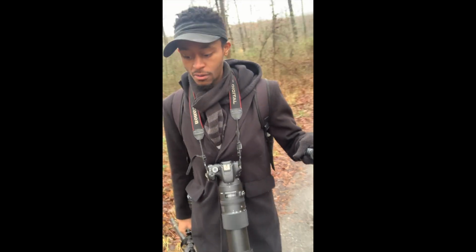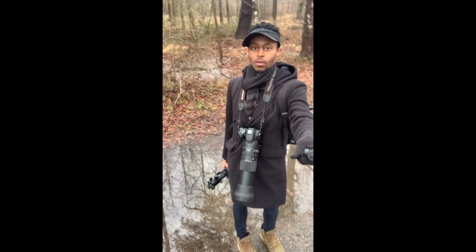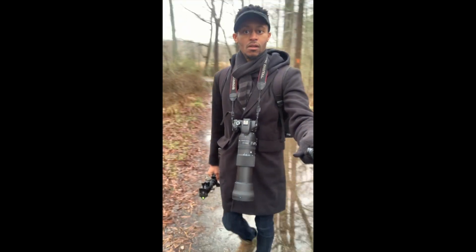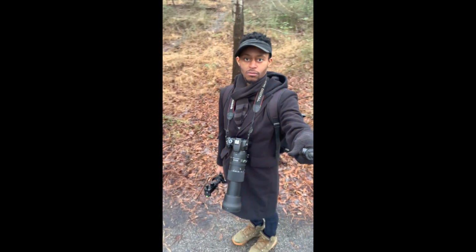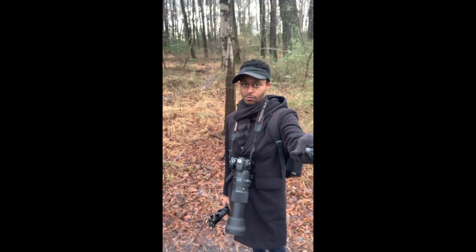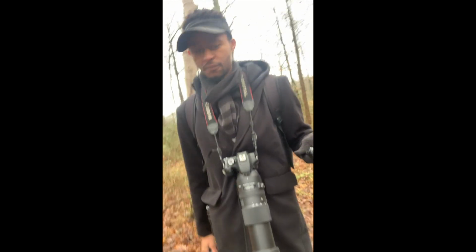This is Marshy Point Nature Center, guys. Look at all this water. You see all this? I'm walking on it basically. Even in the forest, there's a lot of water at a certain point. You see all that? This is why it's called Marshy Point Nature Center. Look at all that beautiful water, all in the forest. Natural habitat, guys.